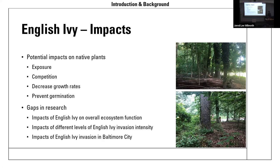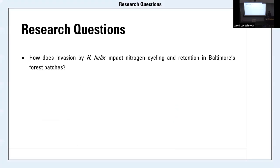And we also don't know what English ivy does in Baltimore. There's no studies out there right now observing English ivy impacts specifically in this city. This leads me to my research questions.